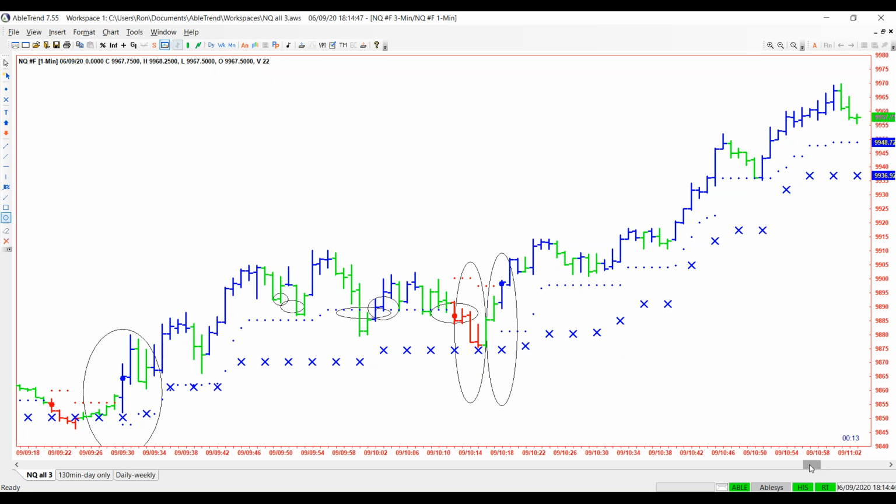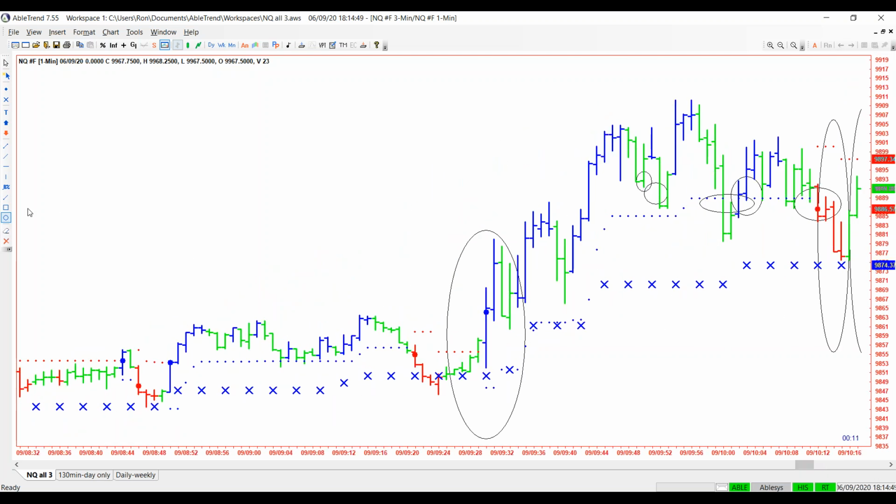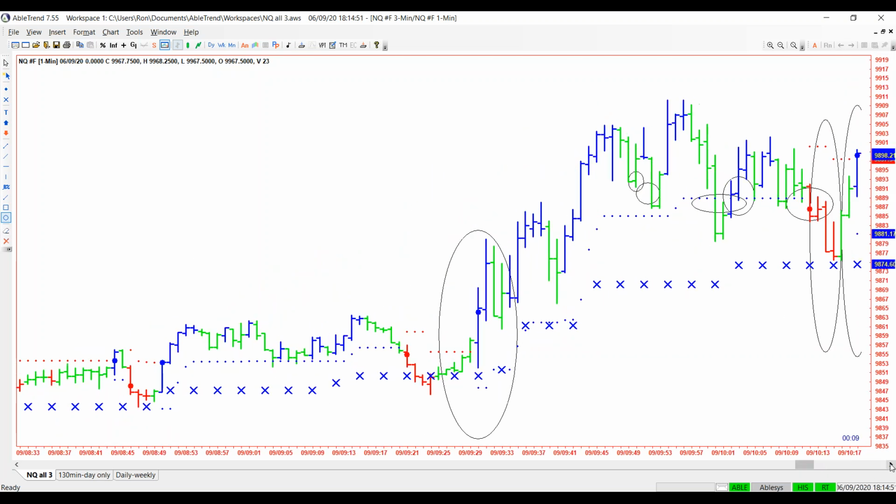If you're looking at it live, this is what you see. Once you see the X's all morning, I showed you the 15-minute chart, so the NASDAQ is clearly in an uptrend today. You've got the X's all morning on the 3-minute chart. There's your 1 minute. You're in. The stop goes 2 points below the bottom of that lower bar.